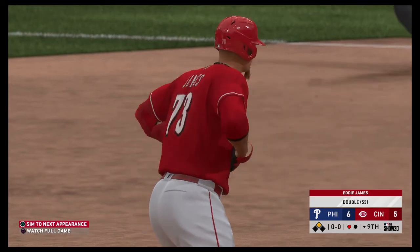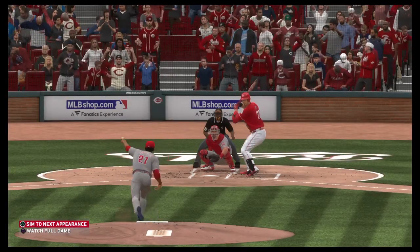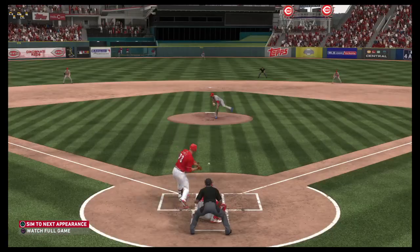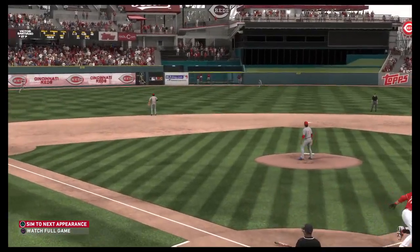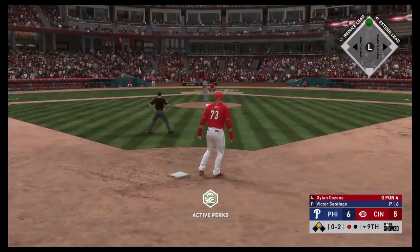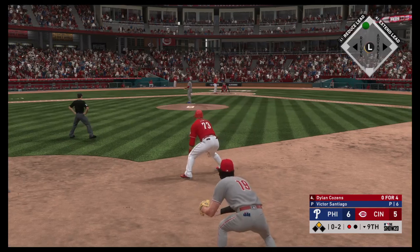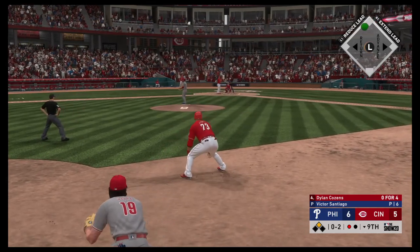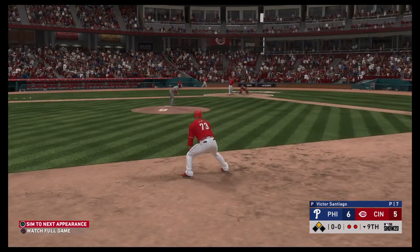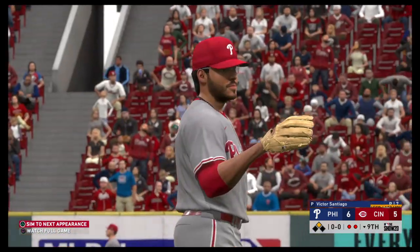Bases empty, 1 out, down 1 in the 9th. He's got to find a way, any way, to get on base, and he does more than that, getting into scoring position here. We've got a great finish on our hands, guys. So here's the cleanup hitter, Dylan Cousins. They'll go to work on getting that tying run home from second. Good lead there at second. Here's the pitch. Swing and a miss, and they'll dodge a major bullet that time. 2 away.